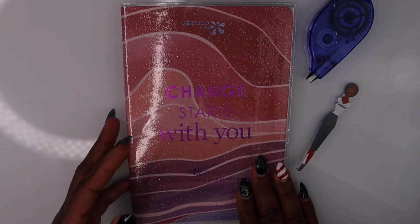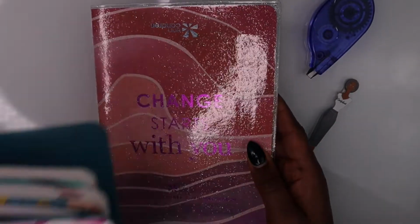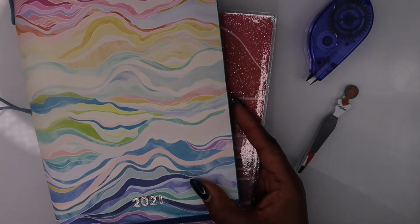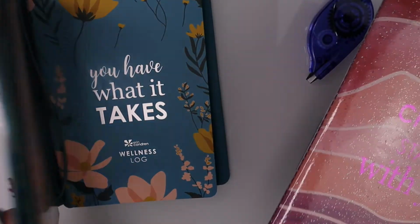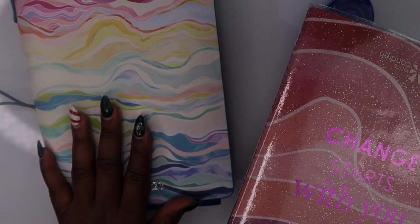I really do like the way it fits, and I actually plan to keep it in my 2021 Petite Folio cover using the layers Petite Folio cover. So it's going to go in here with my budget planner and a few of my other petite planners that I plan to use this season, I guess.